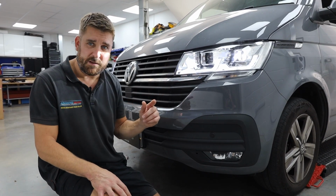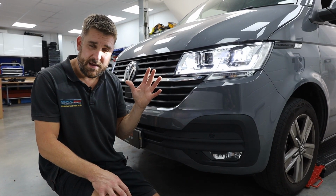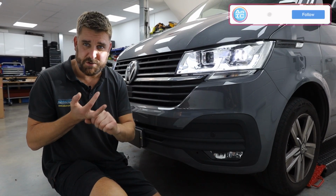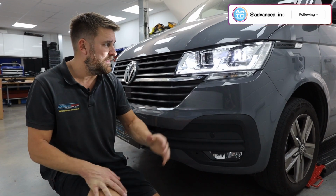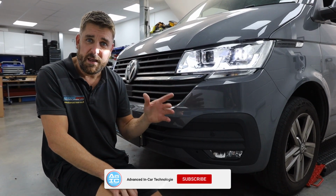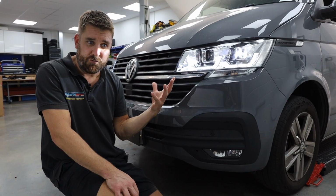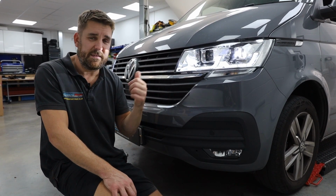So this is the T6.1 aftermarket headlamps with the LED upgrade for the projector bulbs or lamps. This is it, they're awesome. They look really, really good. And if you want to have this fitted in your van and you want to improve your driving, your visibility at night, please get in touch with us.